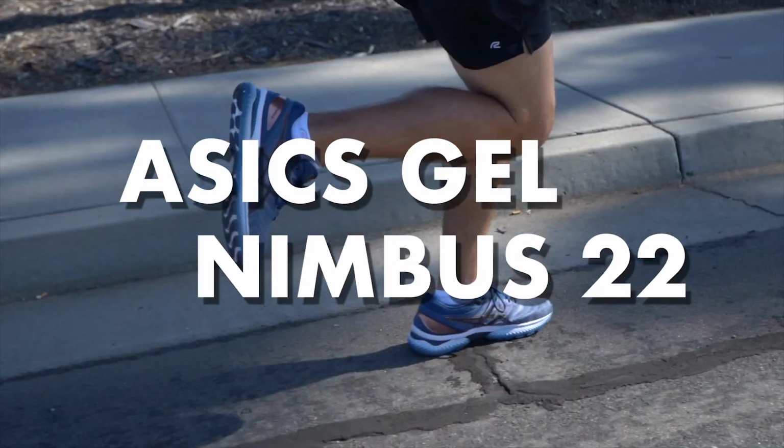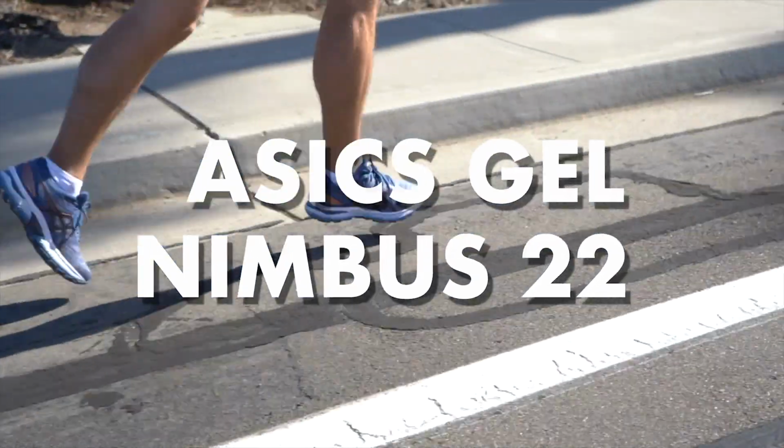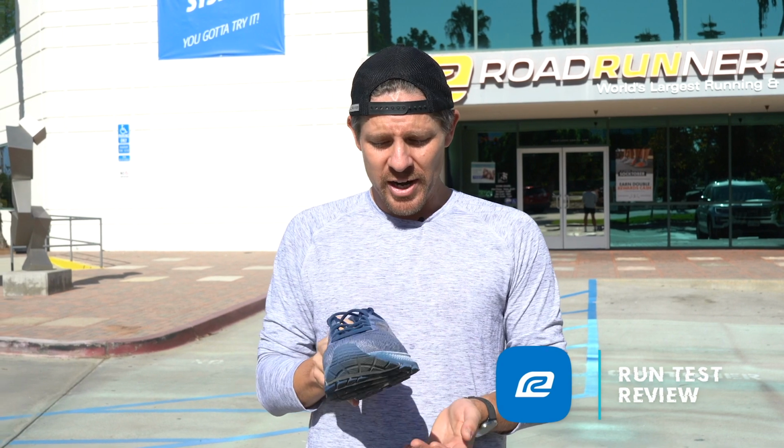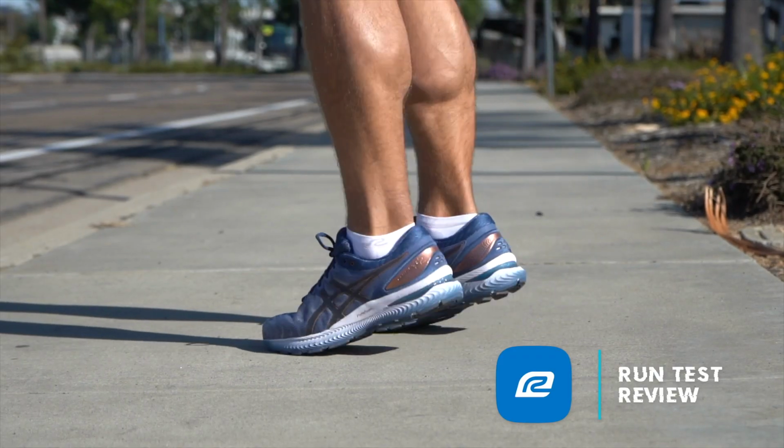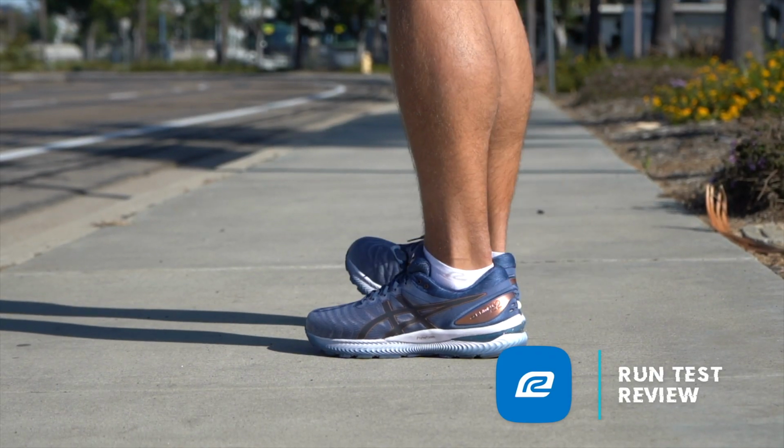Let's get into it. The ASICS Gel Nimbus 22 is perhaps one of the most cushioned shoes on the list, and it really wraps your foot with the adaptive upper. Our run tester Todd had the pleasure of running in this shoe, so let's hear a couple of words from him. While I'm running, the heel cushion was out of this world. I am a heel striker, not a super heavy heel striker, but I do heel strike. So having that extra cushion in the heel is awesome.